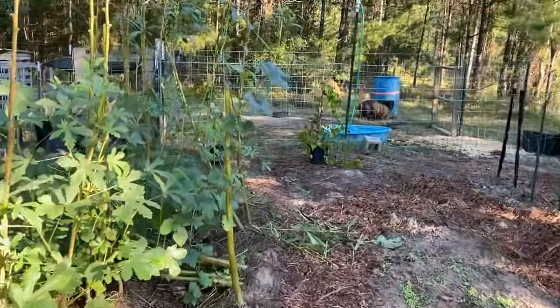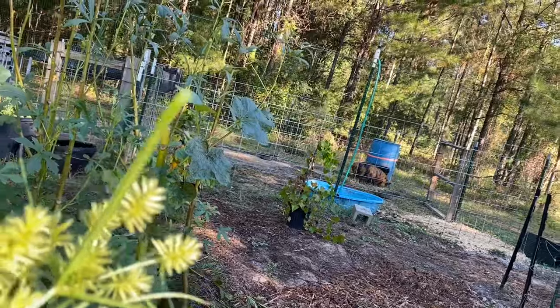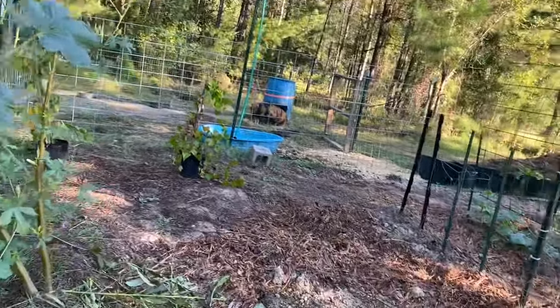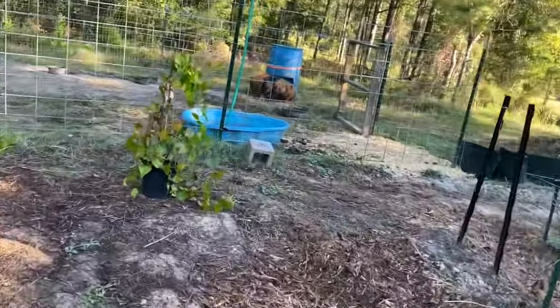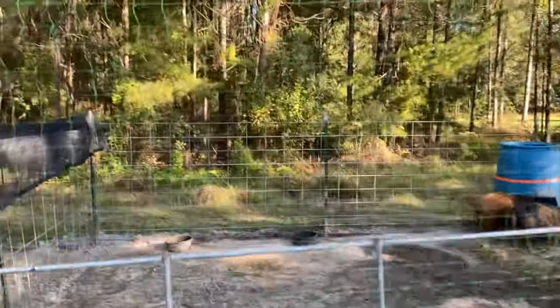Sorry, I stopped to pick a weed. I picked this because it looks like it's gonna have burrs on it, and I don't want that in my garden. I just pulled all of these weeds against this fence yesterday, and I'll show you kind of while we're right here, because it's hard to see.